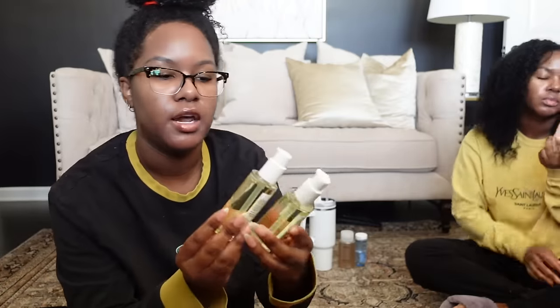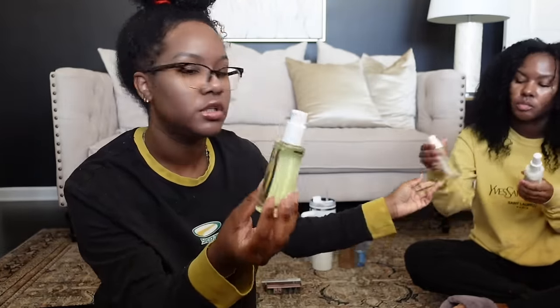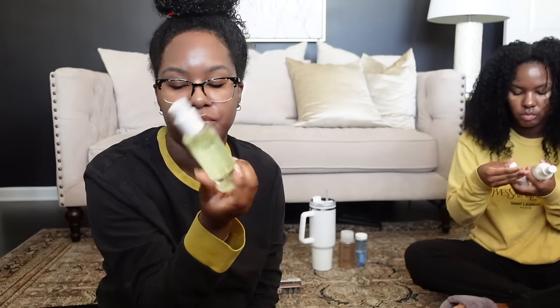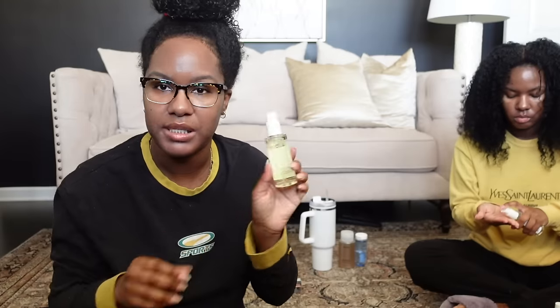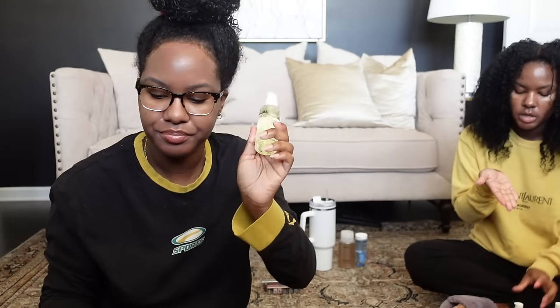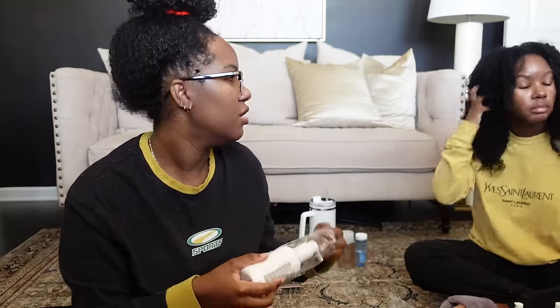And then they sent their hair oil. I have used this before. Their hair oil is pretty nice. It's very, very lightweight. It's actually good if you just did a silk press, because it's not greasy. Smells more floral though. Not as sweet as the Melrose Place smell. I need to wash my hair anyway.